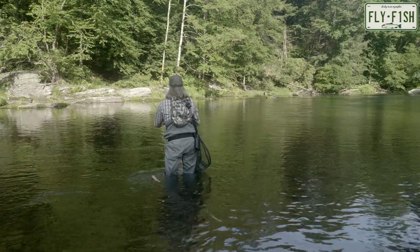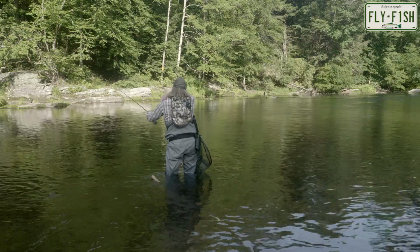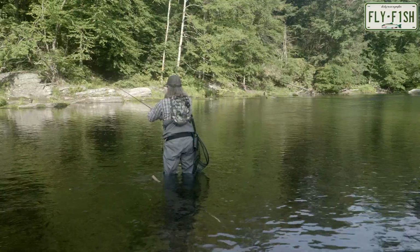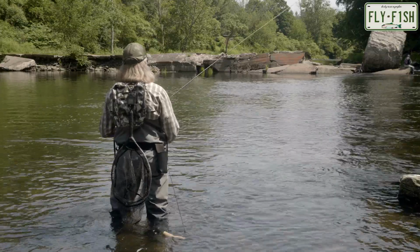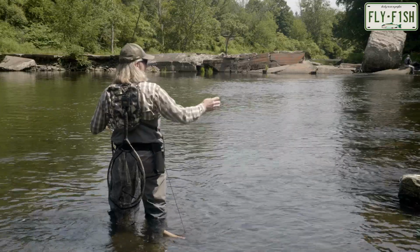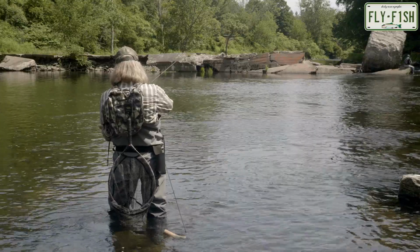But still no love on the old Pats of any variety. It's all been cream mop Frenchie. Alright, getting close to quitting time, so back up here near the parking area. Figure I'll fish this, fish the riffle, and then it's probably go time.